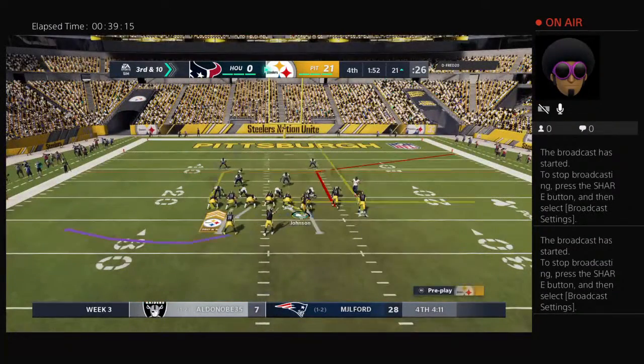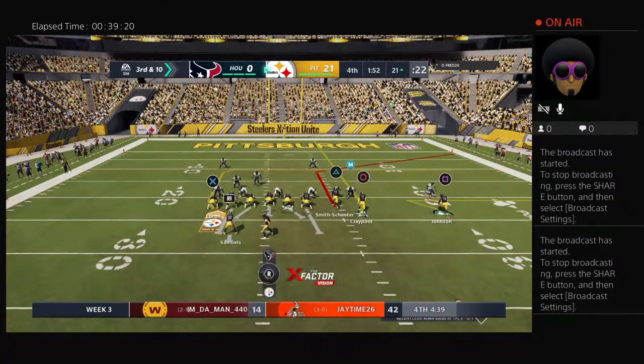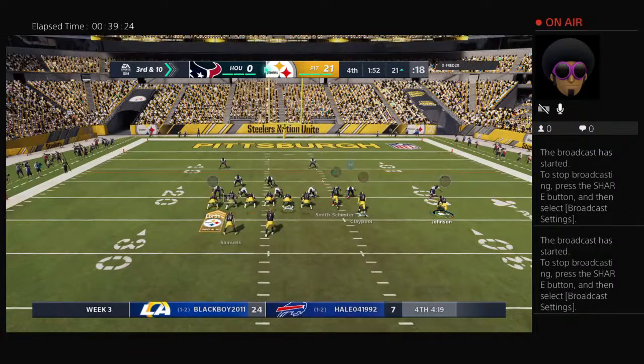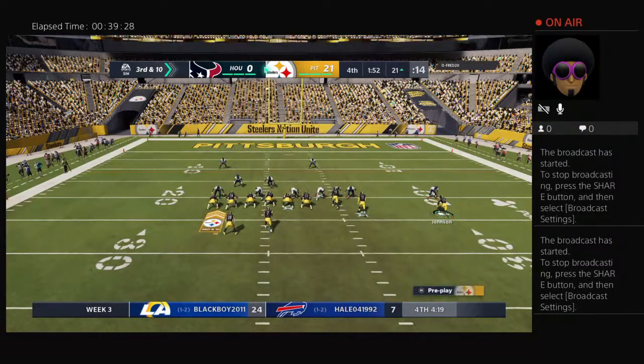Check. You're all right, baby. Get this. You're all right. Mike 41. 60 Bobcat. Easy. Shoot.